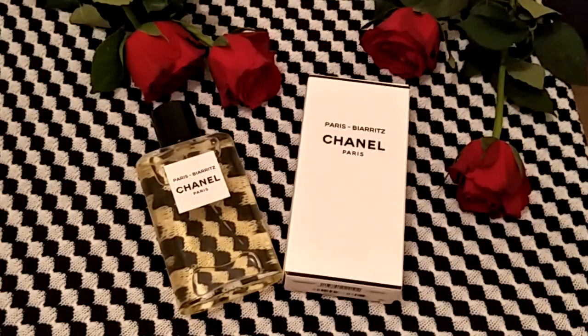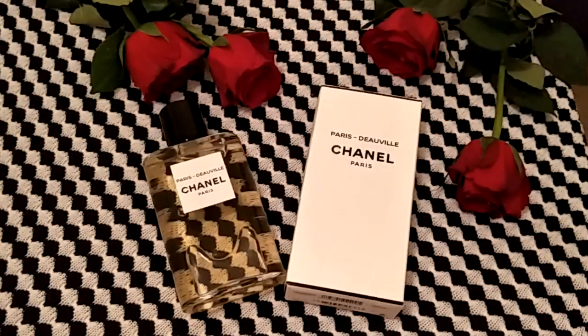I got about maybe 4 hours of wear from this fragrance, which is not the best. Honestly, they should have called it an eau de cologne because it just works as a cologne more than an eau de toilette, so I'm not sure why they would have labeled it as an eau de toilette. So that's the only downfall, but you know what, I'm happy to reapply. I love it. I love the scent, and it's so hard for me to love a citrus based perfume, so I love this one. So I'm really glad I did find one that I truly love.